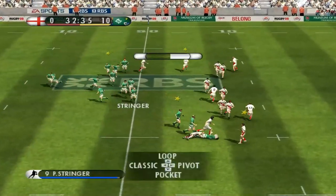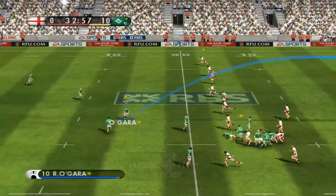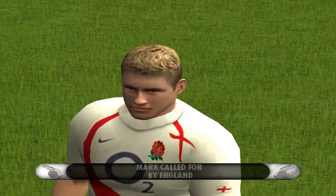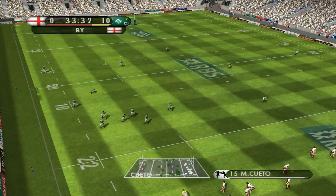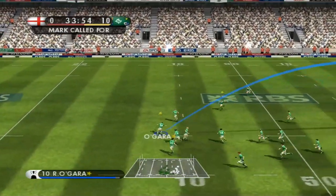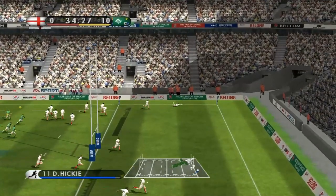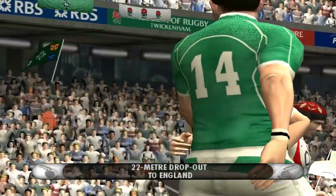Once again, good defence. It's all right. Spun away. There's the kick. And he makes the mark. Picks it on. They choose to use the boot. Kick downfield into space. Goes back over his goal line, touches the ball down. It'll be a 22 drop.